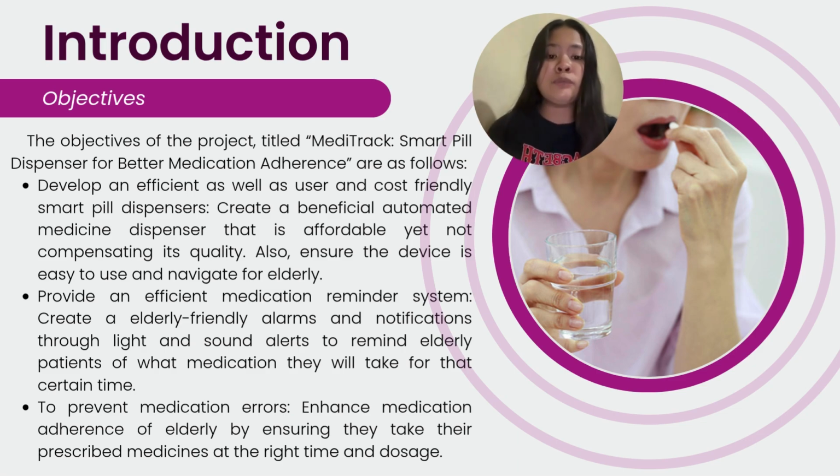Second, we plan to provide an efficient medication reminder system. This includes using alarms, lights, and sound notifications to remind elderly patients when and what medication they need to take at a specific time. Third, our goal is to prevent medication errors. So we want to improve medication adherence among the elderly by helping them to take the correct medicine at the right dosage and times.